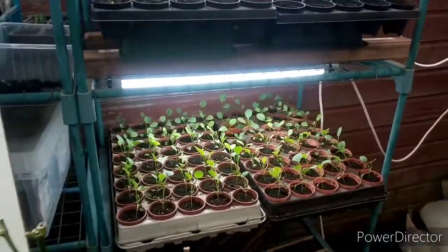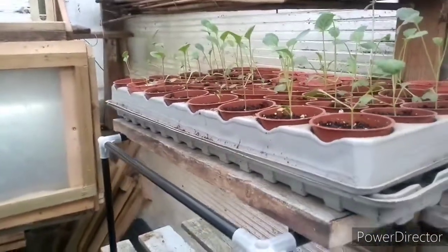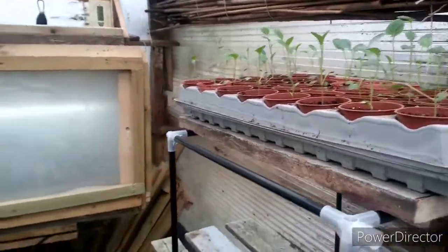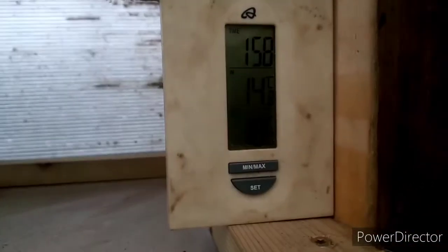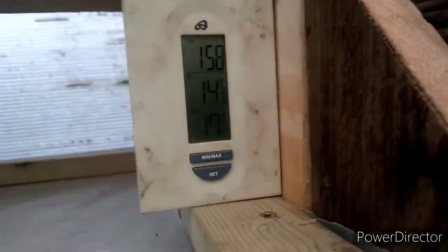I'm going to swing you back round, and there's another, what was it now, 32 there, but a few of them are looking a bit ropey. I don't know if they'll make it or not. So there you go. Inside the grow box it's 18 degrees. How well you can see that, I don't know. 14 out, 18 in. No, 17 in now. It was 18 a few moments ago.